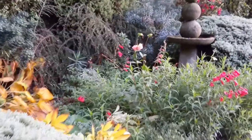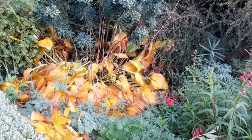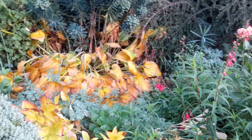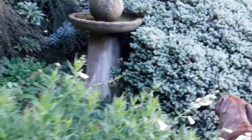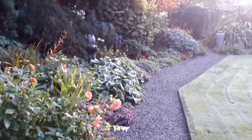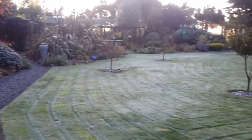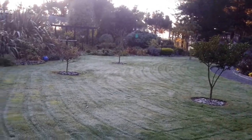Anyway, so what I was saying is things are still flowering. As you can see, the hosta's gone, so I shall be tidying that up when it's completely gone over. Like I said, I leave things now until they've completely died back before I clean them up. Grass is looking good this time of the year. Got a few weeds in it, but hey, I'm not too concerned with that.